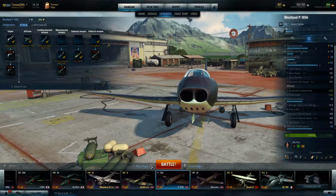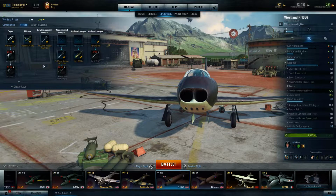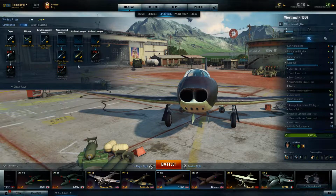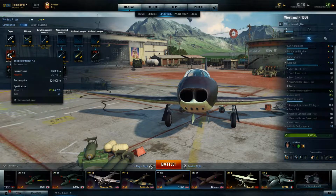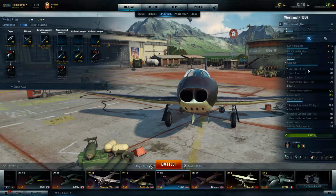The maximum you're going to get is 520 DPS out of this. I'm sorry, 780 DPS out of this total, and then you can get 240 millimeters later, and it will be later because I obviously haven't flown the aircraft yet. And we're going to have to get some upgrades on the engine.